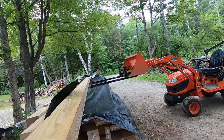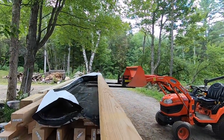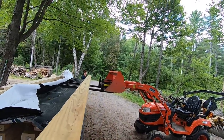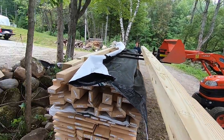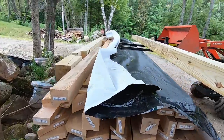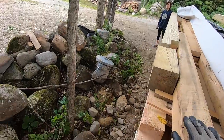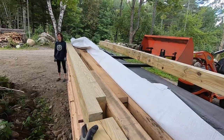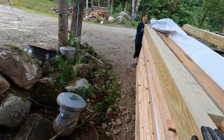See if we can roll it. There we go. Perfect. Yeah, but I think we're gonna be better off putting this one over there. Where does that one go? This one's gonna be the front one. And then this will be the side one right here.